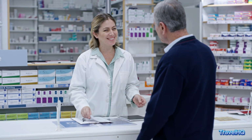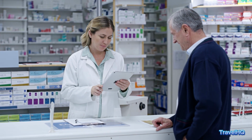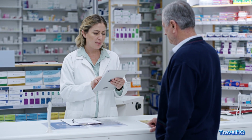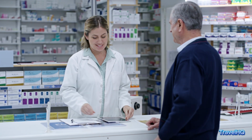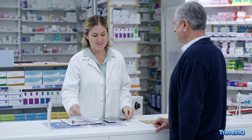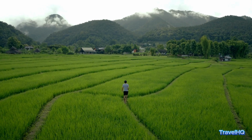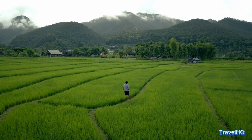Insect repellent. High-strength mosquito repellent containing DEET or icaridin is highly effective. Additionally, mosquito nets and long clothing are crucial. Disinfectants. Hand sanitizer and antibacterial wipes are especially handy when you're on the move. Pain relievers and fever reducers. Ibuprofen or paracetamol can help you combat pain or fever.